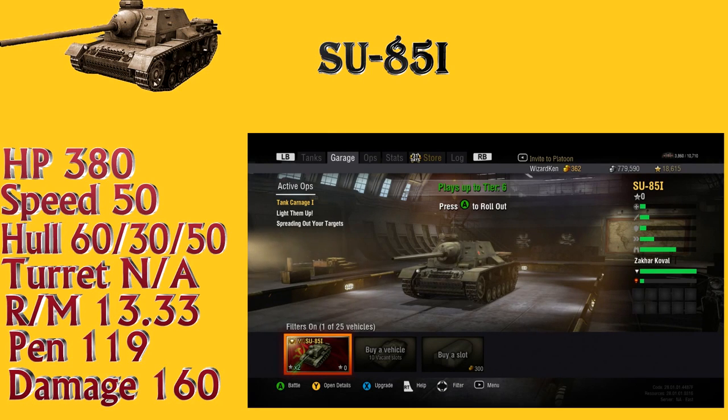Let's talk about this tier 6 gun real quick. It's 85 millimeter. The rate of fire on this thing is 13.33. The penetration is 119 and the damage is 160. This is not bad. 13 rounds a minute is not bad. That penetration is more than enough to be able to pen things, and the damage is really nice on this too because you're going to be able to do 13 rounds a minute. So that 160 is going to go up pretty quickly. So it's not a bad gun on this at all.